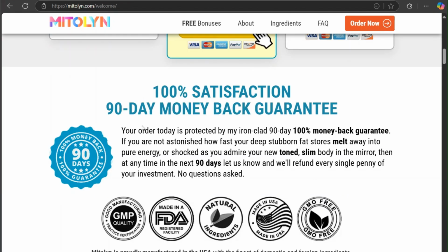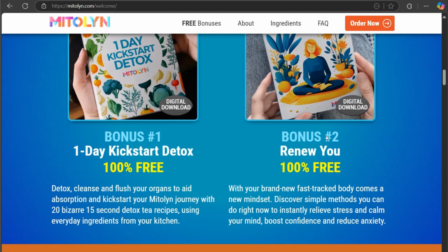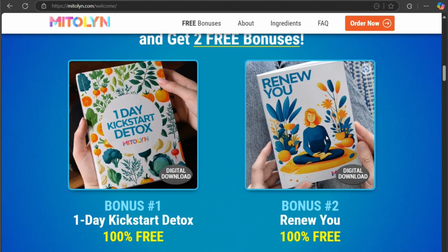The product is manufactured in the USA in an FDA-registered and GMP-certified facility. Non-GMO, plant-based, soy-free, and dairy-free. Plus, Mitolyn offers free bonuses with certain packages, which we'll get into later.